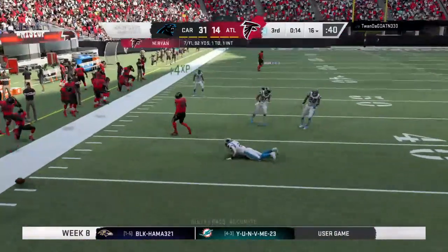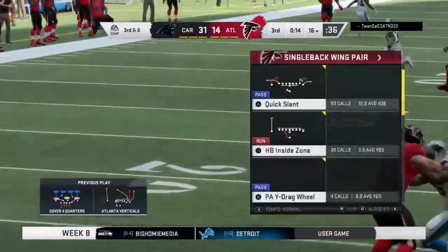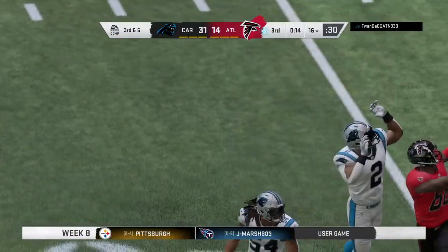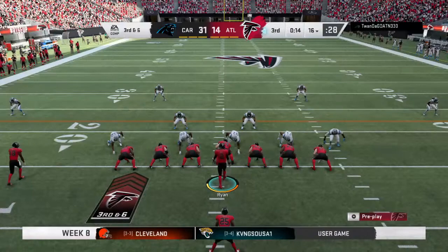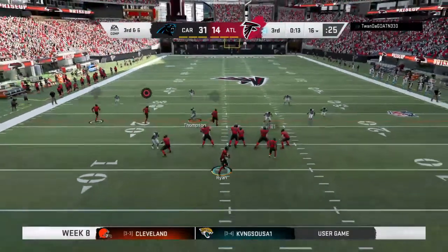They try to throw on 2nd down, but this one is incomplete. Intended for Laquan Treadwell. Brings up 3rd down and 6 yards to go. This offense in desperate need of a conversion as they come up on 3rd down. Let's go, defense.